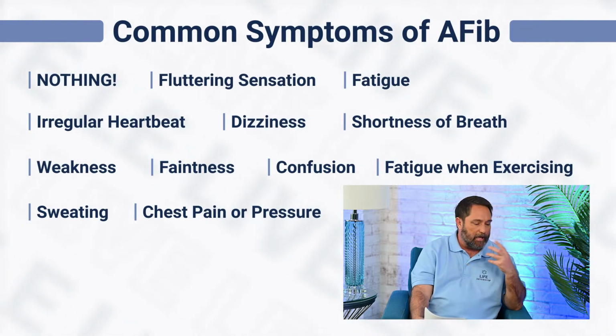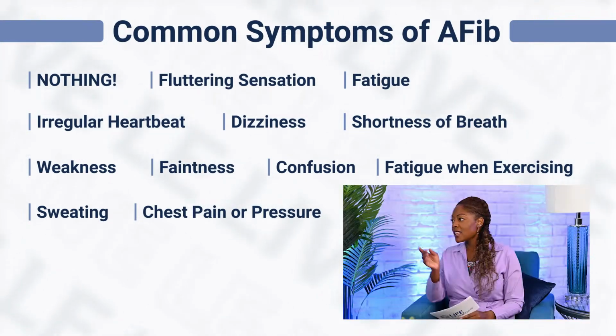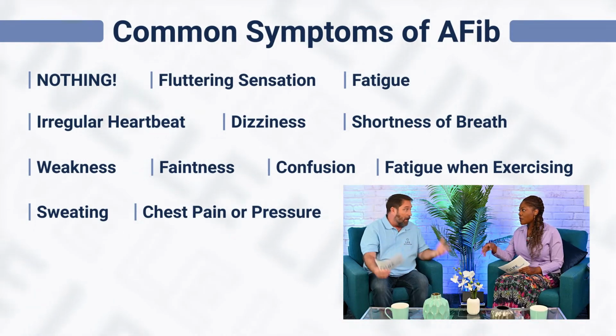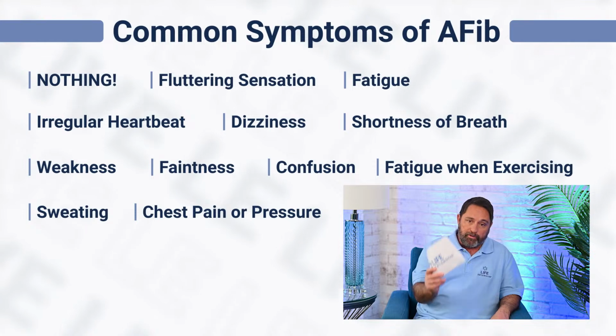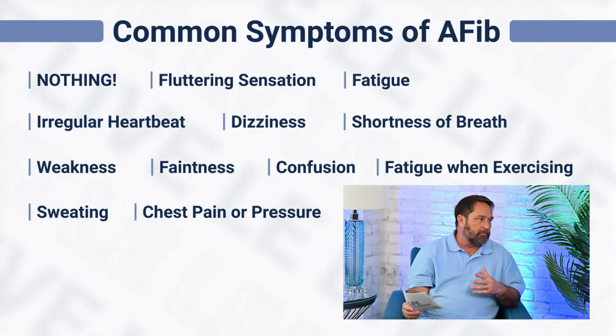But in and of itself, they're not passing out. They're not sweating. It's when you already have an underlying condition, like congestive heart failure. If you had a heart attack in the past, a valve problem, post-surgical, open heart surgery. Yes, those kind of things is where you start seeing these other symptoms.